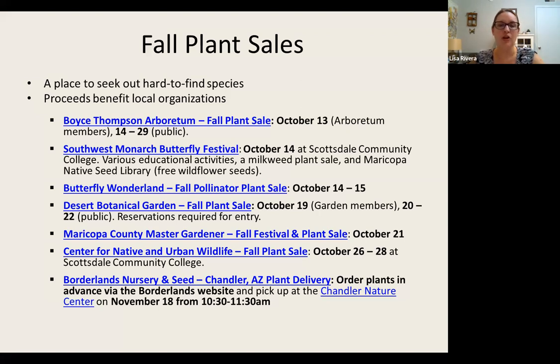They're offering what they're calling a Chandler plant pickup. So you can order your plants online, and then at one dedicated day and time, November 18th, between 10:30 and 11:30, instead of having to drive all the way down to Patagonia, you can go to Chandler, and I think it's at Chandler Nature Center, and pick up your plants there. So that will be worth looking into.